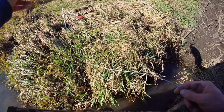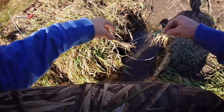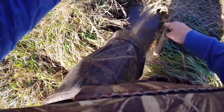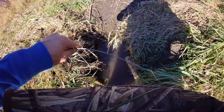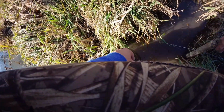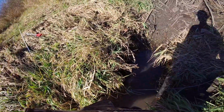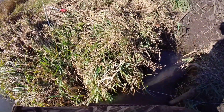And let's see what kind of size I want on my snare loop. Let's see. Trying to think how I'm going to anchor the snare in here, guys.